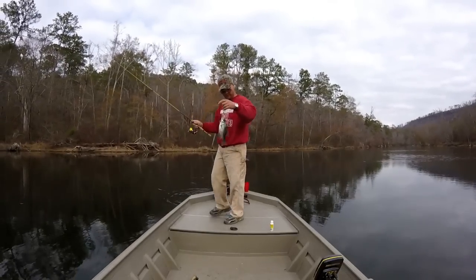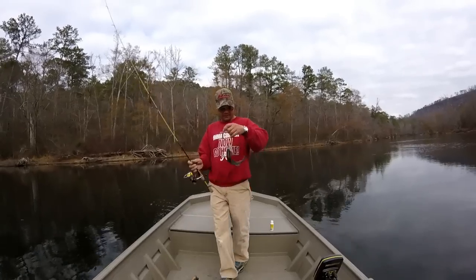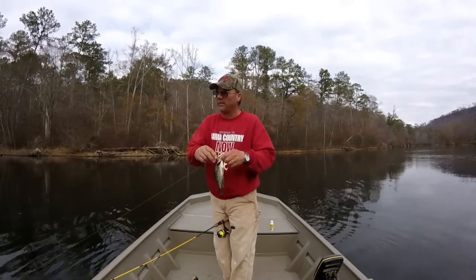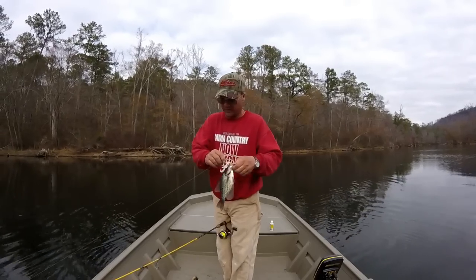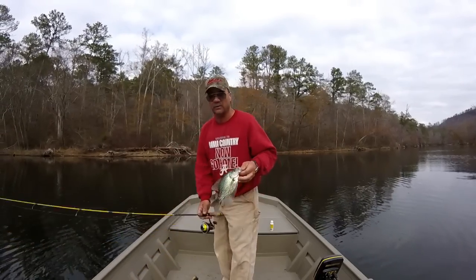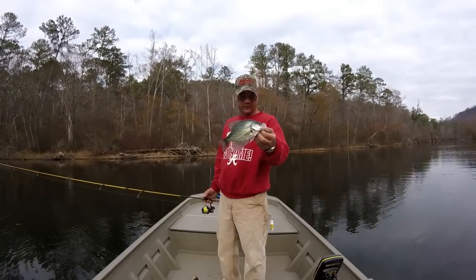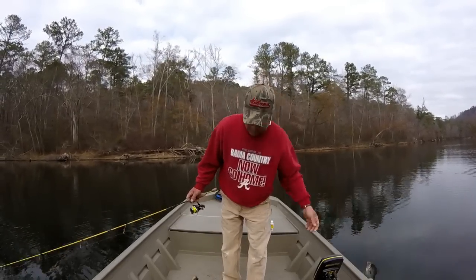There we go. Last crappie. Finally got it. They're getting a little bit slow about biting. I think I've put the hammer down on them a little bit too hard, but pretty little fish. We're going to let him go.